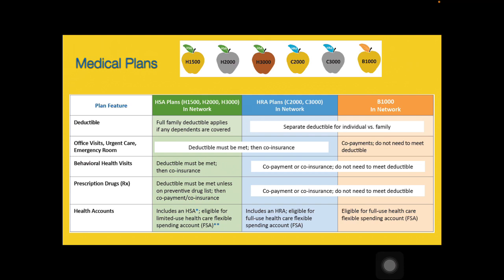So if you do elect an HSA plan, the recommendation is that you would contribute and elect the amount towards your HSA or your health savings account rather than the flexible spending account, unless you do know that you are electing for qualifying medical and qualifying dental and vision expenses.